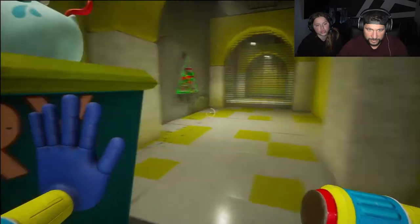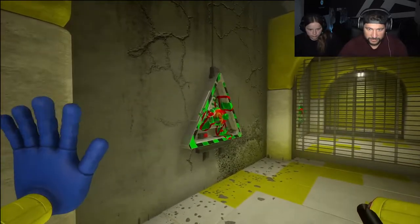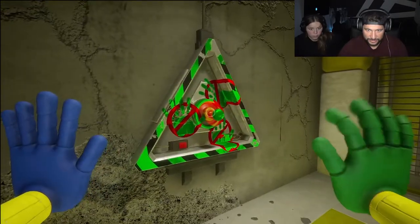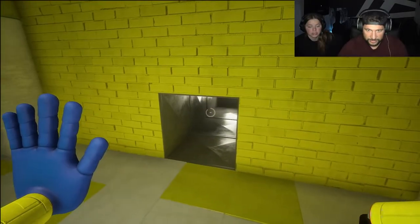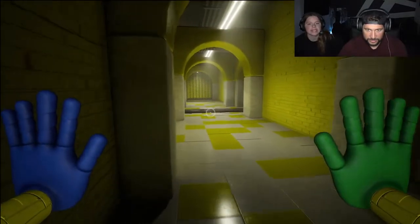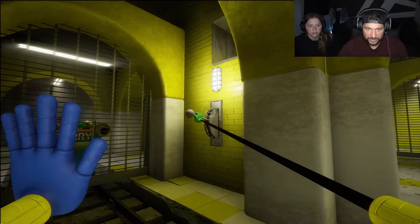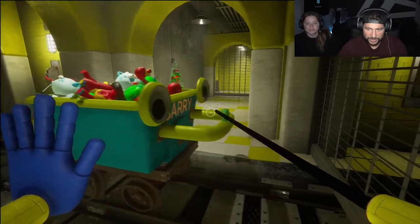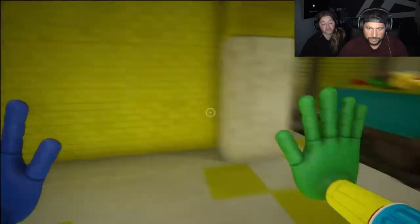Okay. I'm guessing we gotta take this crate of stuff somewhere. And then probably hit that and then go through here. And then you have to transfer that, eh? Wait, should I go through there? No. I guess not. That's like an escape route if you don't have energy. Oh, I thought it was Kissy Missy. Alright, here's a handle. Oh, look at Barry. Come on, Barry. Bring your stuff to me, Barry. Barry, you are so nice. No power left.